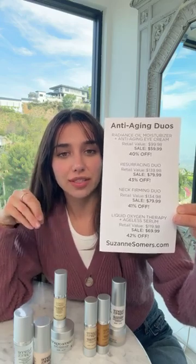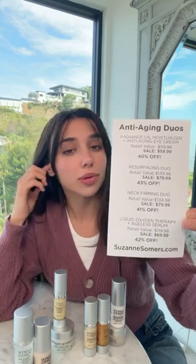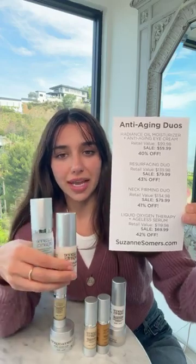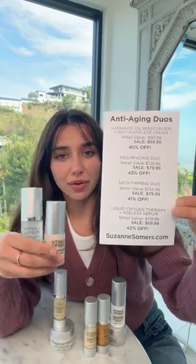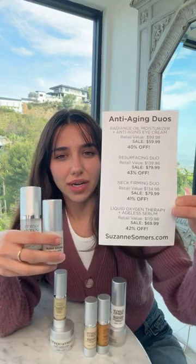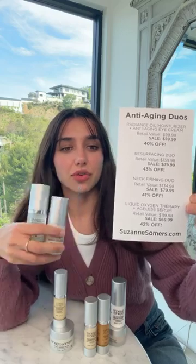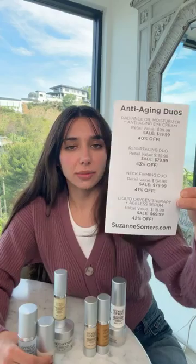$134.98 is the retail value. You get both of those today on sale for $79.99. That's 41% off. And then we have the Liquid Oxygen Therapy and Ageless Serum, where a retail value of $119.98 today on sale for $69.99. That's 42% off. At SuzanneSummers.com, you can find all of these incredible deals on these duos.